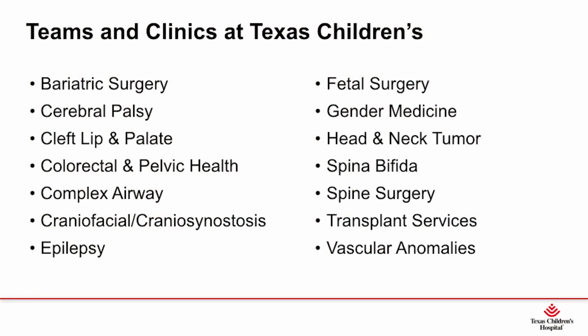Patients don't like that. These are a list of all of the multidisciplinary clinics that we are associated with in surgery here at Texas Children's. Bariatric surgery, cerebral palsy, cleft lip and palate, one of our oldest clinics here, colorectal and pelvic health, complex airway clinic, craniofacial clinic, epilepsy clinic, fetal surgery clinic, gender medicine, which is a new clinic for us, head and neck tumor clinic, spina bifida, spine surgery, which is a very, very big program now that we've actually expanded to the other campuses. The demand is so great. Transplant, of course, and vascular anomalies.